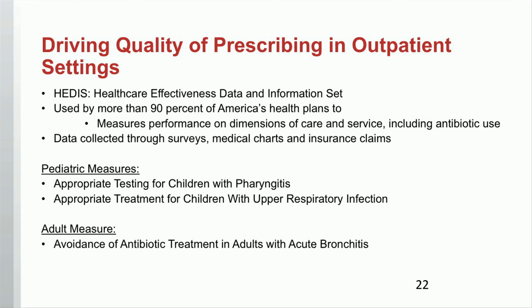This started 5 to 10 years ago with the HEDIS measures, which stands for Healthcare Effectiveness Data and Information Set. It also is part of meaningful use, if you're familiar with that term. It's part of the EHR, electronic record incentives. The HEDIS measures are used by about 90% of insurance companies to audit data, either through surveys, some chart reviews, but mainly a lot of insurance claims where you can match up a single diagnosis in an outpatient visit with an antibiotic.